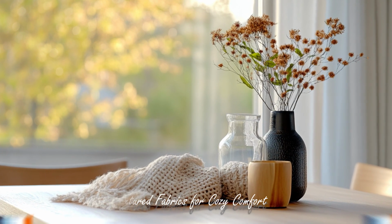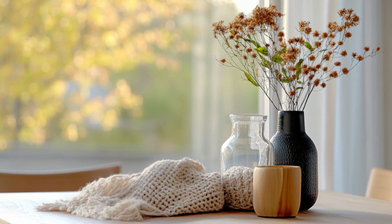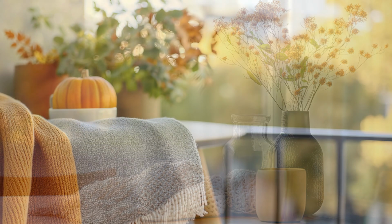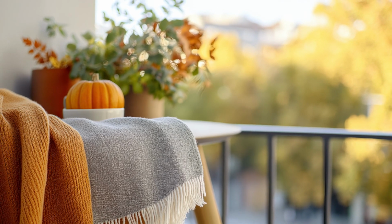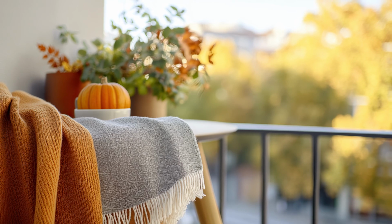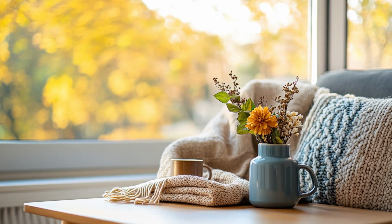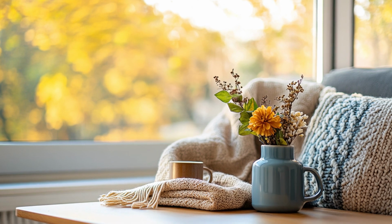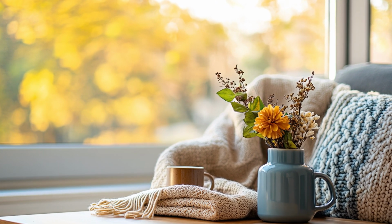Incorporating textured fabrics is an excellent way to bring a sense of coziness to your kitchen and dining areas. Fall is the perfect time to swap out lightweight materials for richer, more tactile options. Consider adding soft throws or knitted blankets draped over dining chairs or the backs of kitchen stools for a welcoming touch. You can also introduce textured pillows in warm, autumn colors to your dining area.